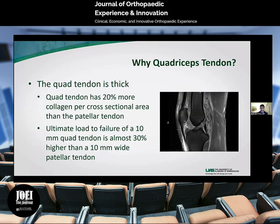So why did we go to quadriceps tendon? Similar to what Brian mentioned, my interest in quad allografts came about because of my interest in quad autografts. I started using quad autografts back in the 2017-18 time period, and really started to like them. And I said, hey, why don't we start doing this for our allograft cases also? Well, the quad tendon is very thick, right? Compared to your hamstring or patellar tendon. Compared to the patellar tendon, the quad tendon has 20% more collagen per cross-sectional area. The patellar tendon is actually quite thin.